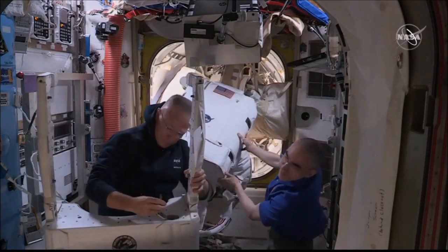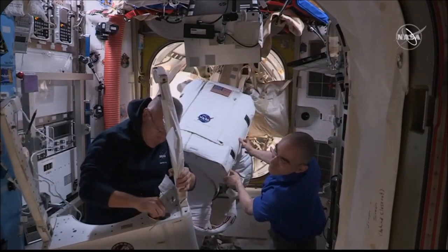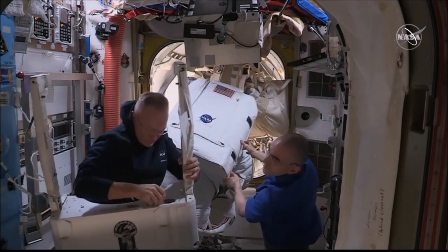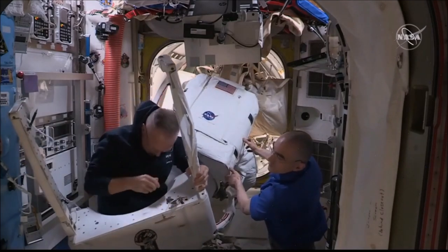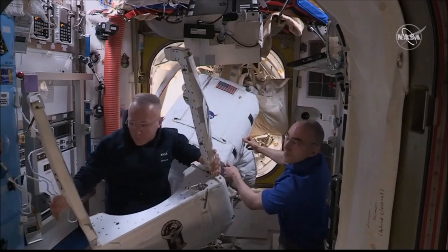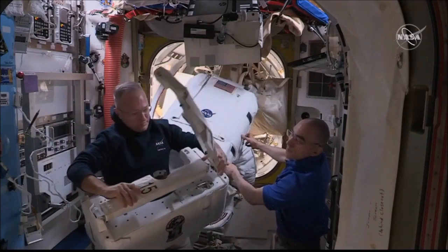The NanoRacks airlock will be the first commercial airlock, and it will launch on a SpaceX rocket later this fall. Our astronauts headed out to the Node 3, or Tranquility, end cone. Here they tied back three axial shields, preparing that space for the future airlock to be installed once it arrives later this year.